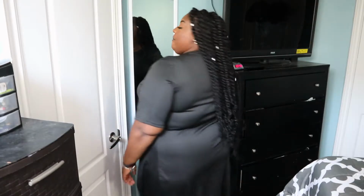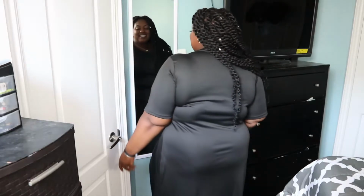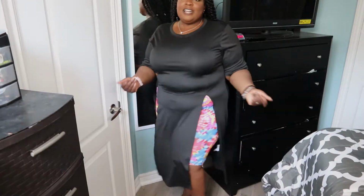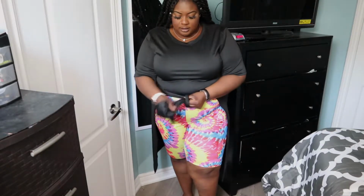This is what the back looks like. It's just really basic. It's not that cute. Like, it really isn't that cute. I'm gonna move the camera so you guys can see how the bottom looks. So here's what the bottom looks like. You guys, I just don't like it at all. So yeah, there's just something about this that I do not like. So I don't know what I'm gonna do with this. I don't know if I could maybe make it look cute. Maybe if I tie the front, it'll look better.